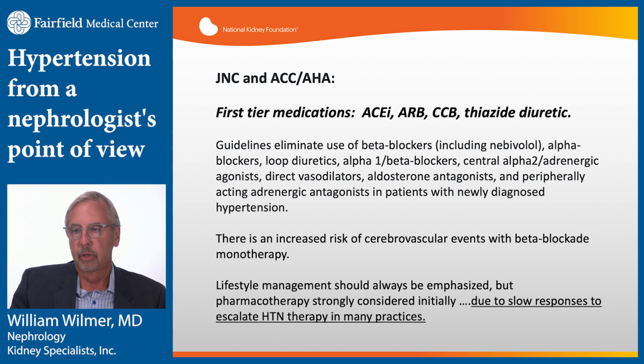And mainly because an ACE inhibitor, ARB, calcium channel blocker and thiazide perhaps give you the best control of blood pressure as well as the best cardiovascular protection. And interestingly, and many people don't know this, beta blockers, when they're used as monotherapy, are statistically associated with a much higher stroke risk. The thought is that by slowing heart rate down as well as lowering blood pressure, cerebral vasculature actually tends to spasm at times, tends to tighten, leading to strokes. I'll say this several times in this talk, lifestyle modification should always be emphasized, but we like to use pharmacotherapy because of the slow response to lifestyle modification.